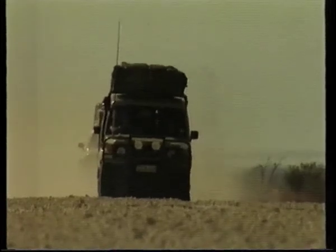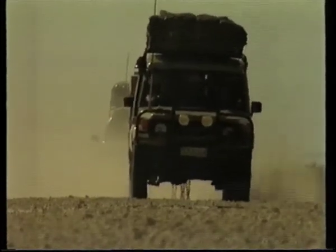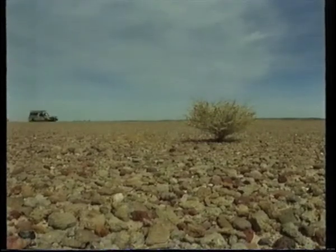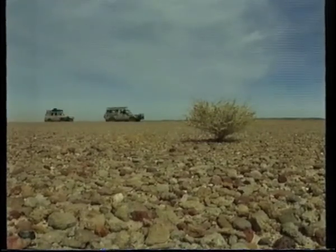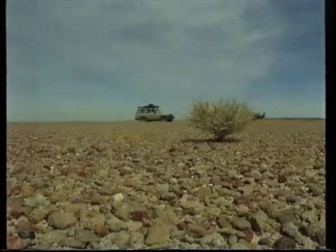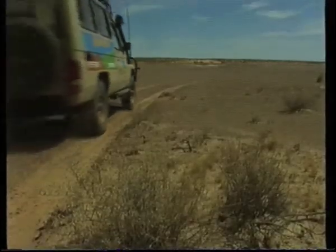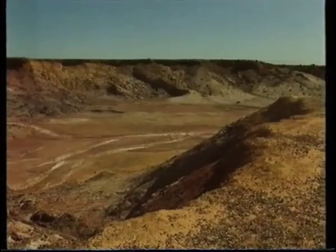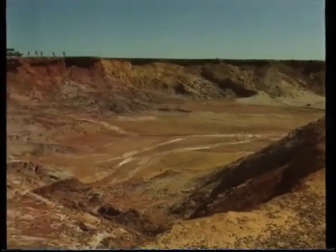As we travel north out of the Flinders Ranges, the countryside flattens out. Not much grows out here, some saltbush, and there's lots of rocks. It's hard to believe that anyone could live out here, but the Aboriginals roamed this area for thousands of years, and just off the road is an amazing relic of that culture, an ochre mine.